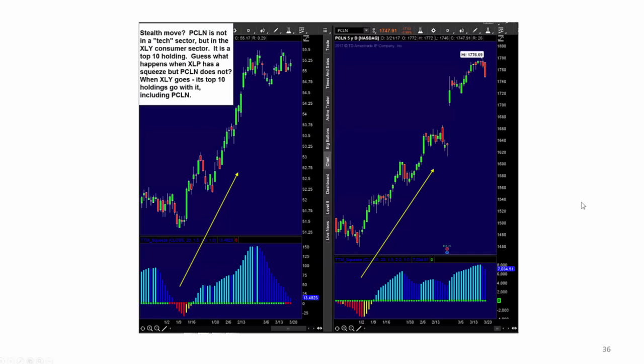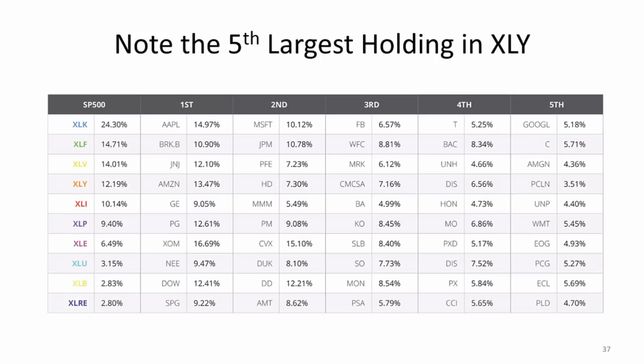The lesson is know your top 5, or know your top 10. So Priceline, if someone asked me, if I didn't know this already, what sector is that in? It's technology, right? Well, guess what? It's not. It's in consumer discretionary spending. Priceline makes up almost 4% of XLY. What's the number 1 stock in there? Amazon. Now to me, they're tech stocks.